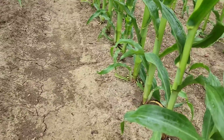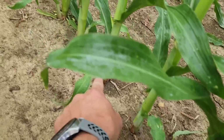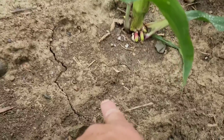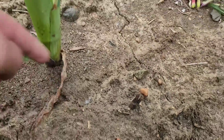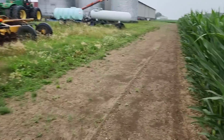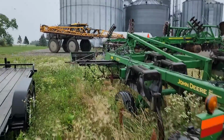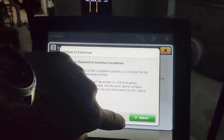Oh, it's all getting sort of wet now, but see how the base of every plant is wet? That's that funneling effect, and it's like right there we put some liquid. It's gonna wash that in. Nitrogen moves with water, and now we're getting the water to wash it in. It's perfect timing on this rain. Could not have done that any better.